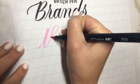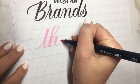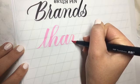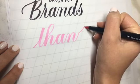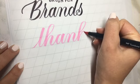So you might hear, do you hear that squeak of the pen? So that is very characteristic of this Tombow pen, and just because of what the tip is made of, it sounds really squeaky. So if you have these and you've been wondering if you're pressing too hard on them, don't worry, you're not. They do squeak like this.